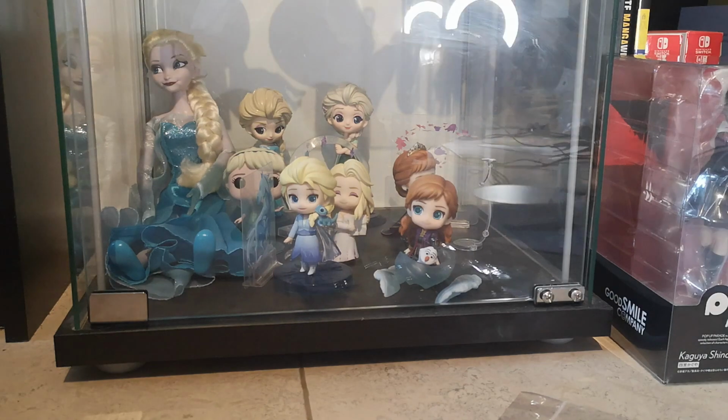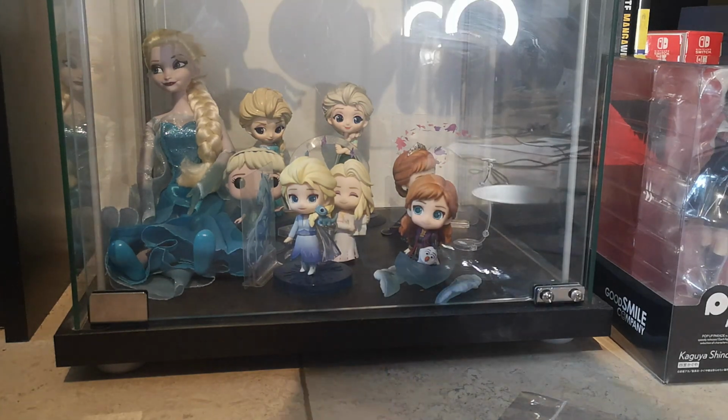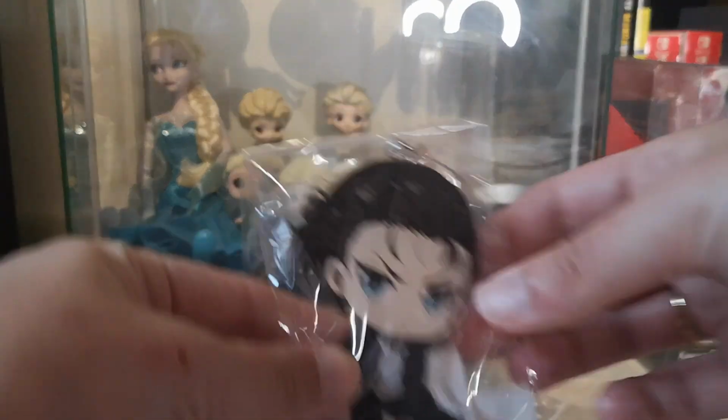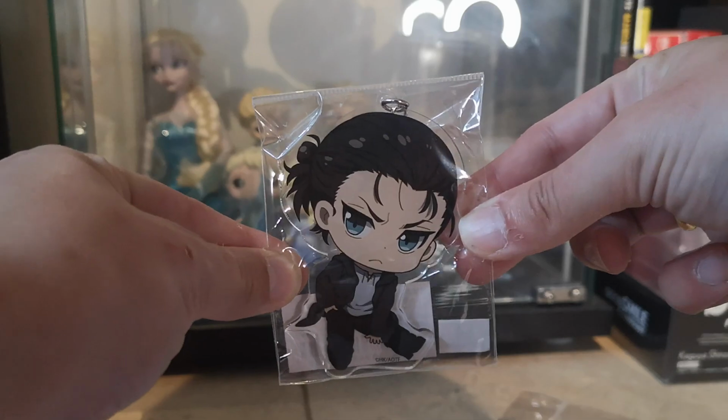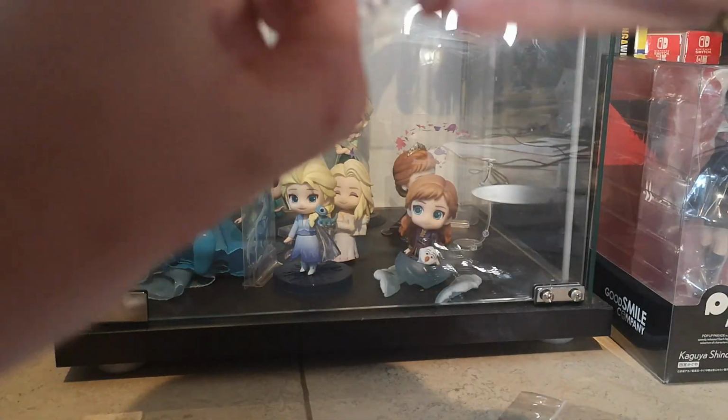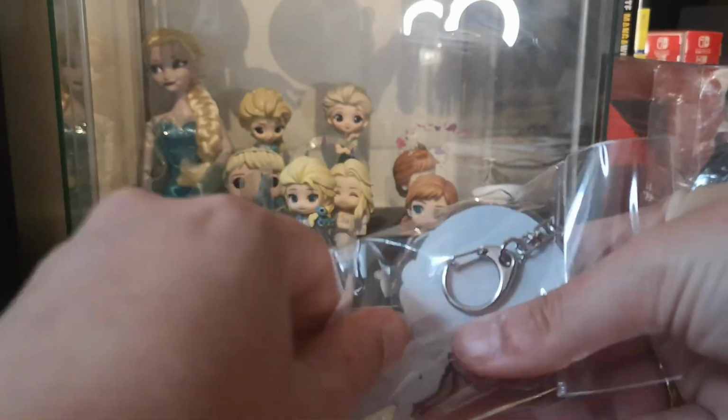Anyway, where did I leave one of the keychains? Well, we'll just start with this one. Oh, it's under Mikasa. We'll start with the first one that I put in the unboxing. Let's open him up.